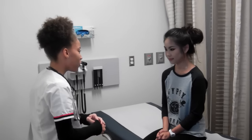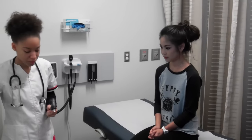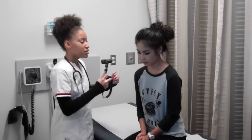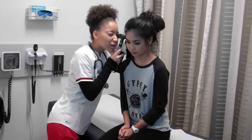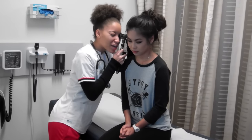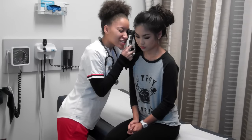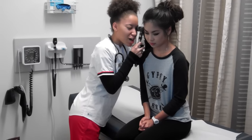Okay, now I'm going to go ahead and inspect your structures. Ear up and just go in. There is no excess drainage in the external canal. Tympanic membrane is pearly gray. No retraction or bulging noted. Umbo is present. The short process of malleus and the manubrium of the malleus are noted. And the cone of light is present in the 5 o'clock position.